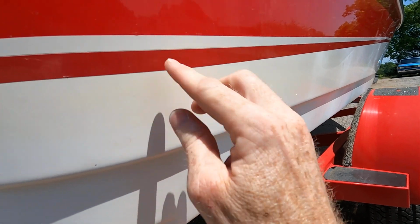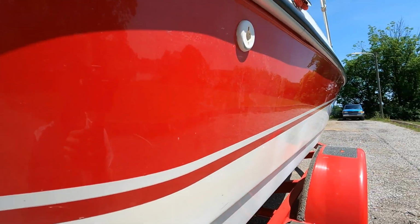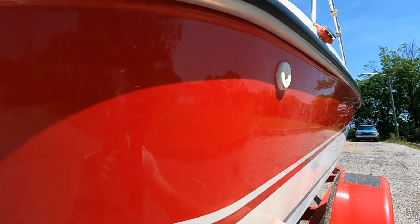This is more of a scuff right in here. This is a little bit of something in the gel coat right here. That one may not disappear. Then this one right here is in the vinyl striping. You see we got a little bit of water stains on here from just some hard water, and all that should clean right up with a good detail.